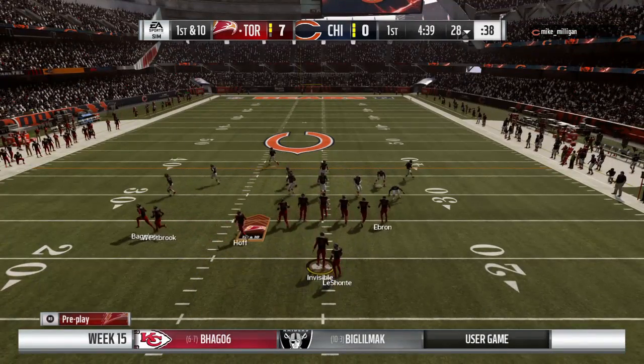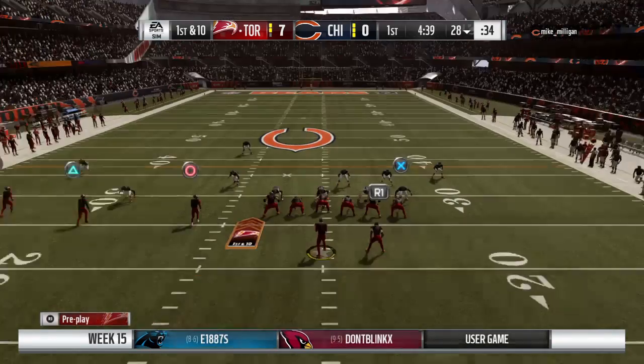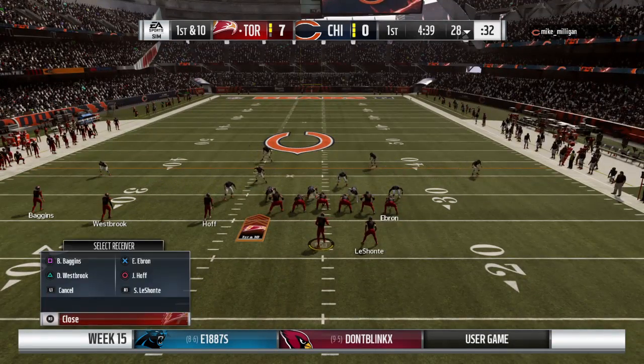All right, now, lucky 56. Lucky 56. Detroit! Detroit!